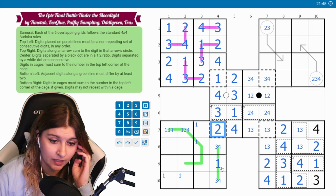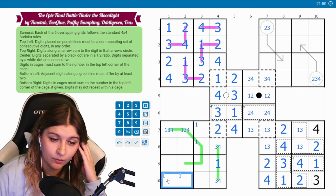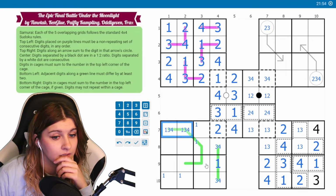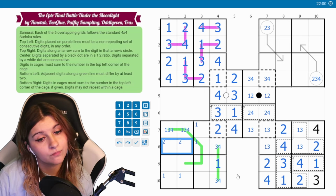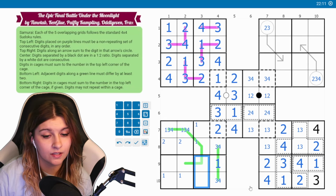3, 4, 3, 4, 2. Feel good about that. 1, 3, 4. One will go here and here. Also here, so this won't be a one. We're gonna have a two here. Oh, that's interesting. You can't put a two here. This will also be a two.